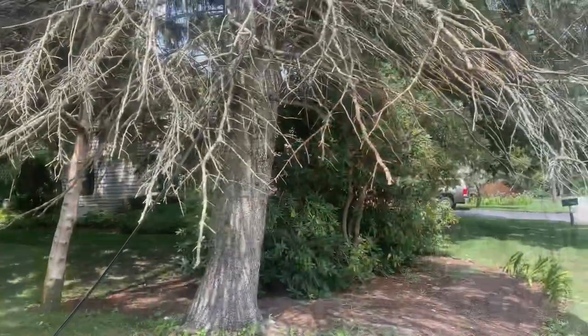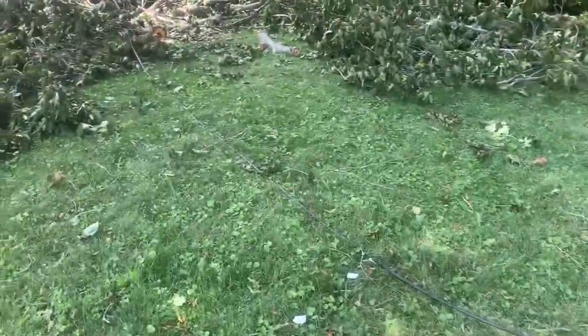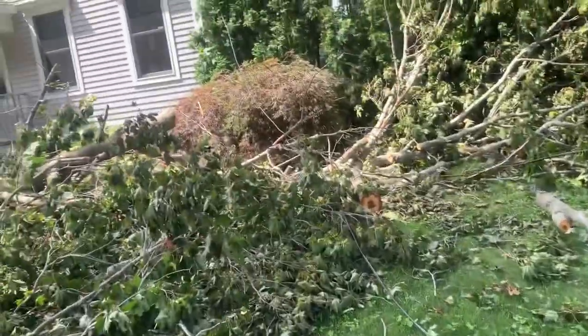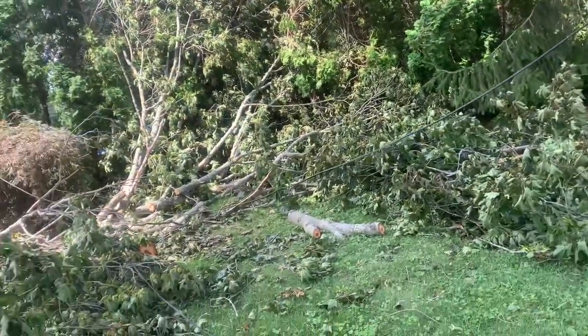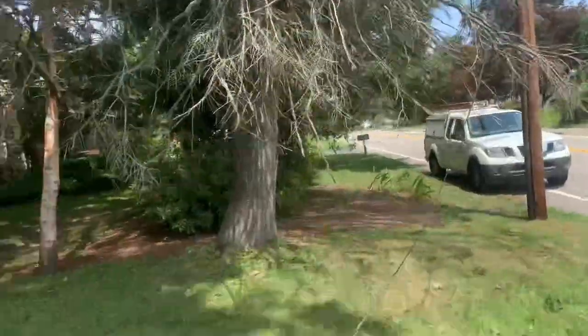Next one's a trouble call. See you there. All right, folks, we made it to the job. Down line, as you see, this whole tree took out the line right here for us, so we gotta put in some work, run a new drop wire from the house all the way to the pole, baby. So let's not waste any time. Let's get to work.